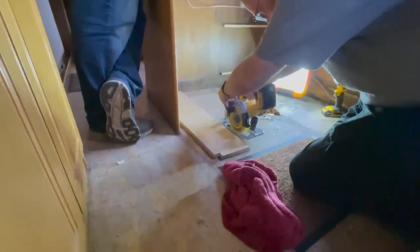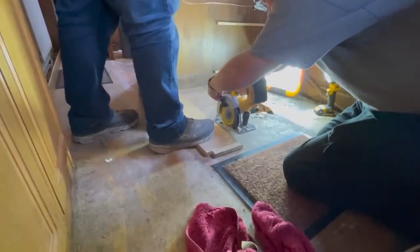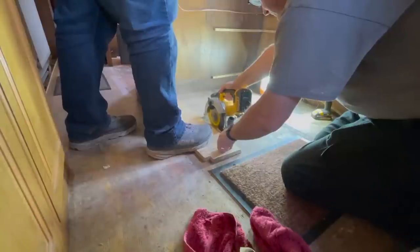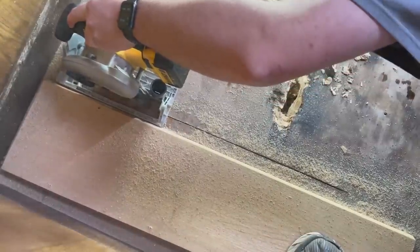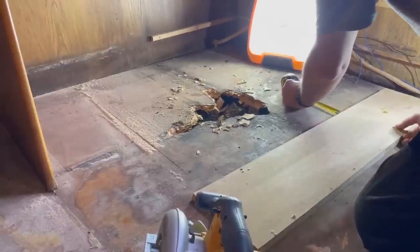Okay, now for the moment of truth. Andrew is about to cut a huge hole in our narrowboat's floor. Do you need to hold it straight or anything? I'm going to try and put my knee on it. I can put my foot on it. I'm going to try and drop into there. Please don't sever foot. Measure thrice, cut once.